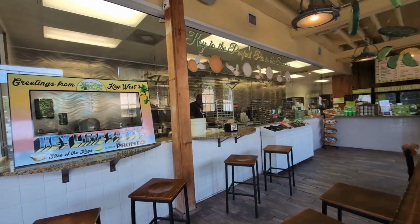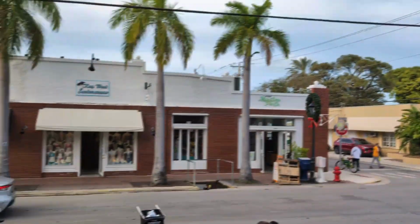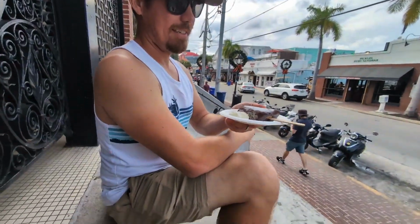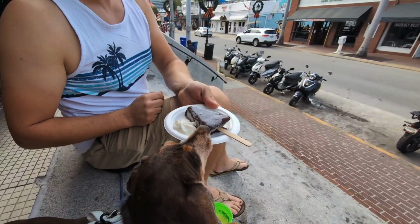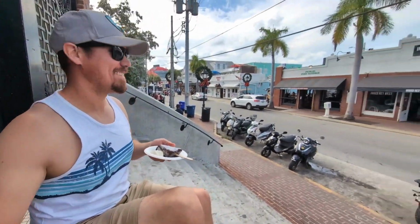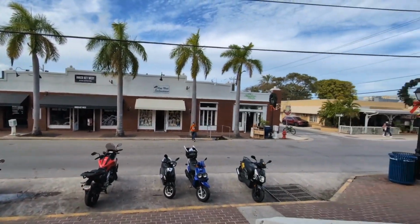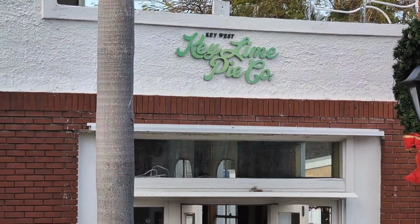Another must-have in Key West is the key lime pie, and our favorite is the chocolate-covered slice from Key Lime Pie Company. Are you excited? Oh yeah. Look at that thing. Finally back. What, almost 2 years? 2 years. The best key lime pie right there. Key Lime Pie Company.